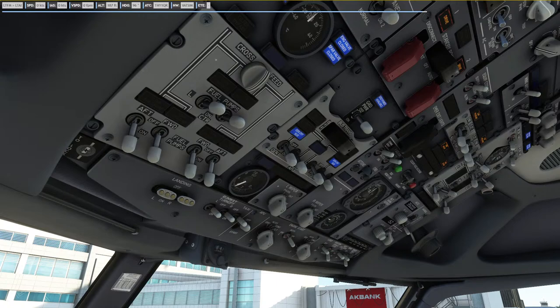Okay then, let's have a look in the SimTalker Pro to see how the landing has been.